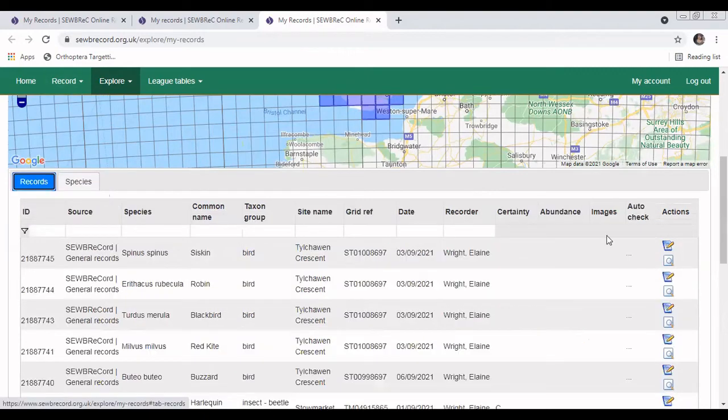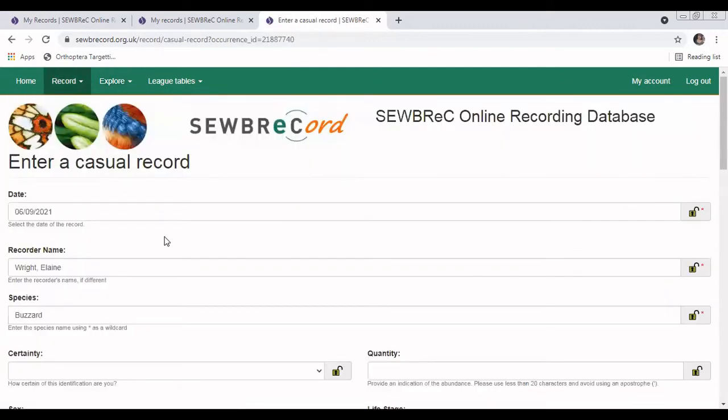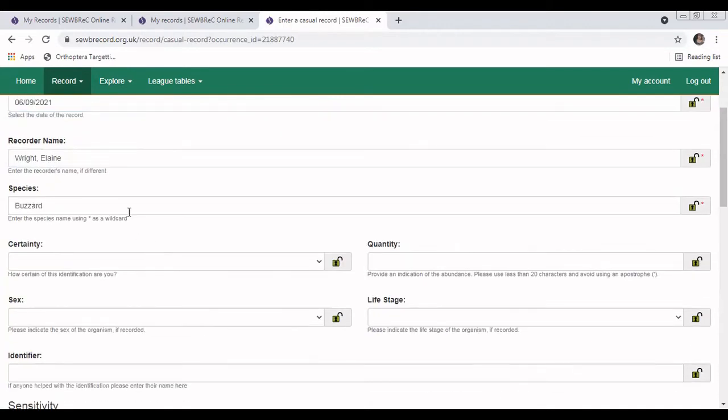But the other thing you can do as well as just having a play around and seeing what you've done is to actually amend records that you've entered in the past. So we can see here the little list of birds I've entered so far in the course. So say I've decided now that my buzzard was wrong and I want to change that. I can do that by going over here to the right and clicking on the little pencil to edit the record. So here we can see the record I entered earlier, and I can change anything I want here if I want to say that it was a different date or that the species was changed.